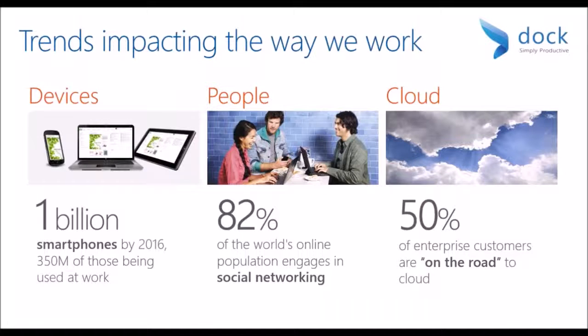82% of the world's online population engages in social networking. So the good news is you have Dock, where you can easily collaborate. Dock is an intranet portal which can also include different departmental portals. For all the activities done by your employees, you'll be able to collaborate with each other and get your work done much faster and more productively.